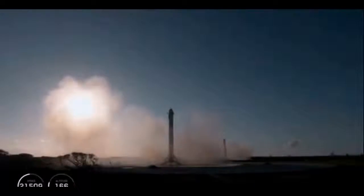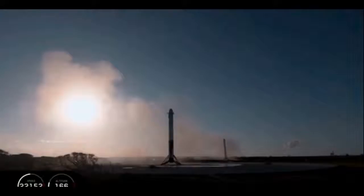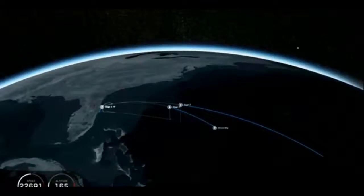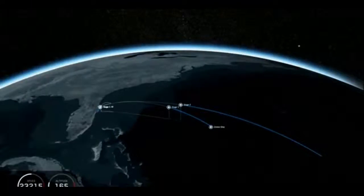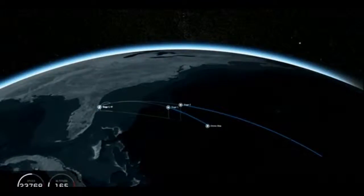Our landing pads, Zone 1 and Zone 2. What an amazing sight to see. Now we're waiting for the engine to shut down on the second stage and for the center core to land. Now, if all goes well, we'll have successfully recovered all 3 boosters, which we have never done before.